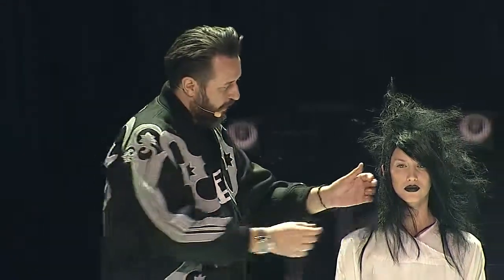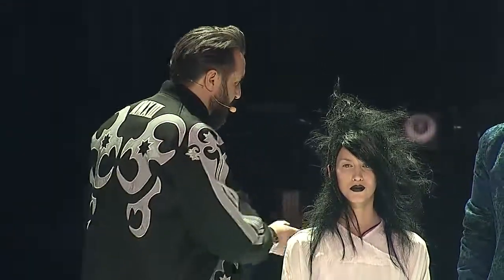I'm going to do a little presentation of 10 models, so 5 from spring summer, 5 from autumn winter, just to give you a taste of what we're doing at TIGI and what we feel is reflecting the trends around the world. This is a wig which we've used.